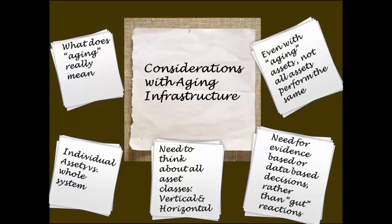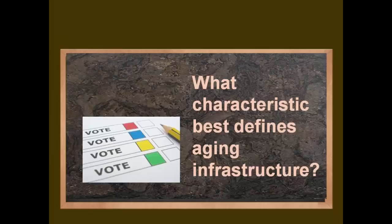We need to think about evidence-based decision making rather than just what is our gut reaction telling us. If we hear that America has a grade D, do we automatically assume that our water system is a grade D also, rather than checking and seeing what's actually happening in our system? And then finally, even with aging assets, not all the assets' performance is going to be the same.